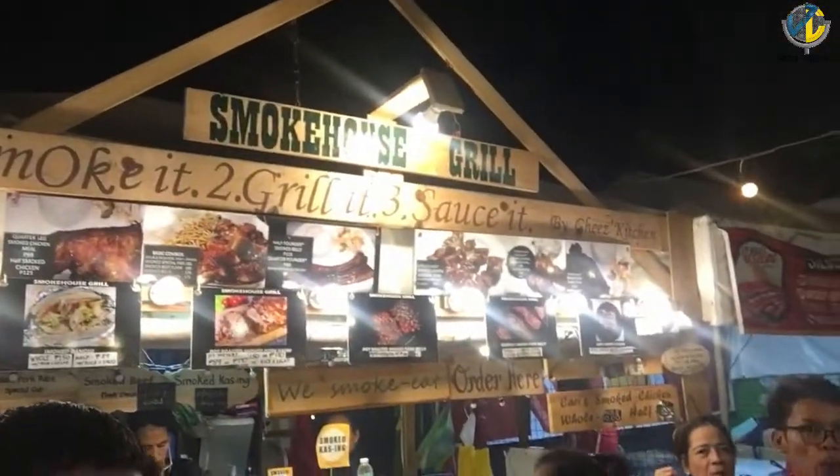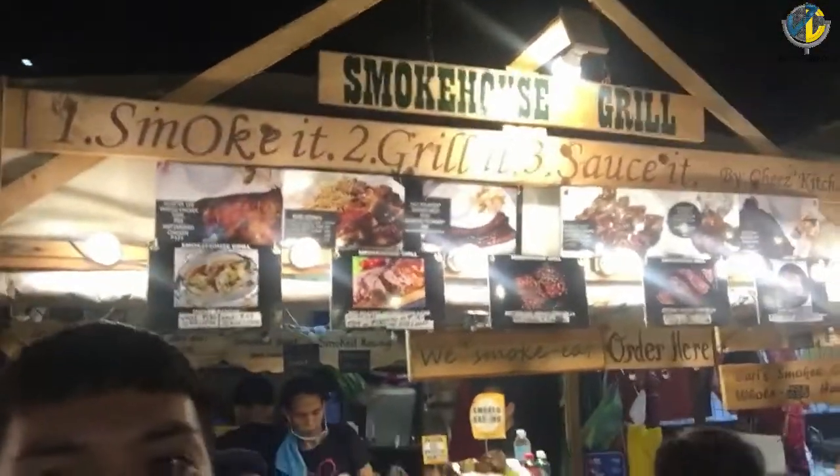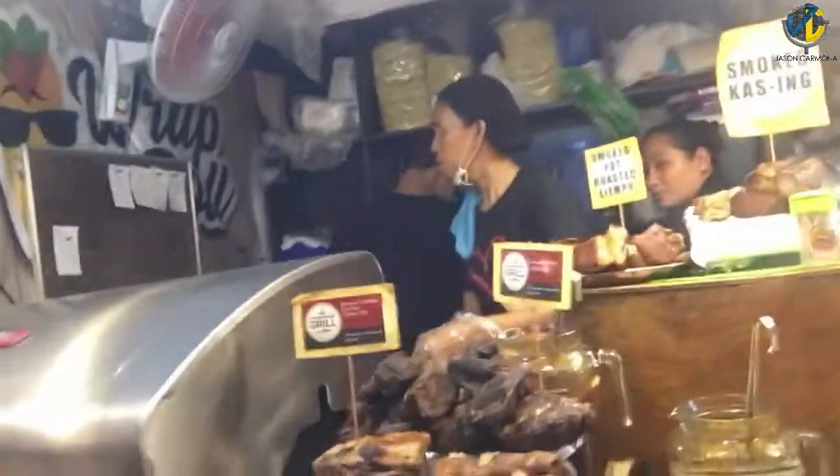And of course, ito tayo sa Smokehouse Grill. In 3 steps, smoke it, grill it, and sauce it. So, ang bestseller po nila is their smoked beef flank, flank steak, and the special cut pork ribs. Ayan, so it's the flank steak. It's rice and noodles or salad. So we have a choice if it's noodles or salad. Ayan, yes. So ito po yung, oh wow, yes.